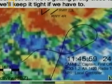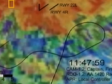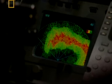This NTSB weather animation overlays the path of the aircraft with ground radar images of the storm. Bushman and Orogel landed in lightning, torrential rain and hail, and 50-mile-an-hour winds. Based on the information that we had from ground-based weather radar, the flight crew of 1420 should have been seeing the majority of that storm. They would have been seeing the leading edge going green, rapidly changing to yellow to bright red.